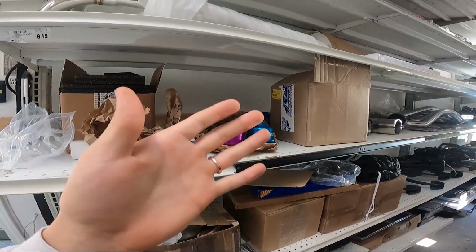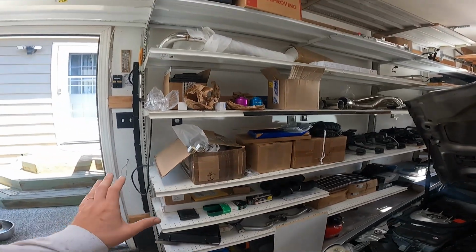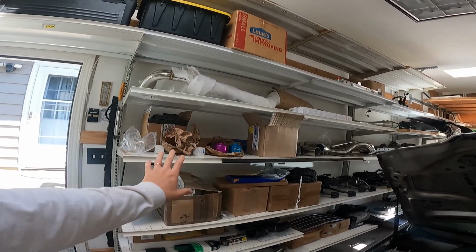And here I am making a mess with what we were supposed to be organizing. But aside from that, I think that's where I'll leave the sneak peeks for now. I think it's time, let's go move some cars around and get started on this organizing process that I've been kind of procrastinating on.